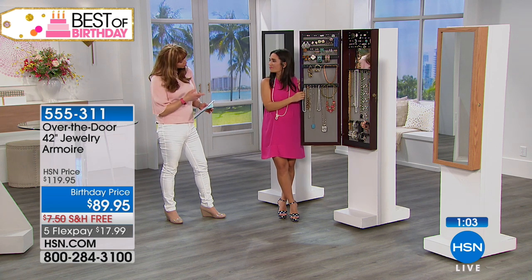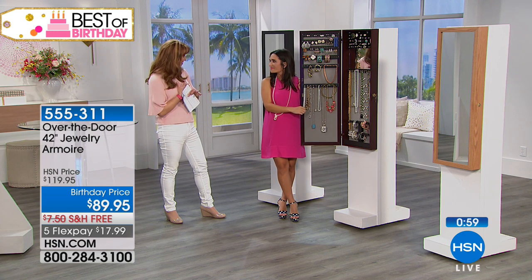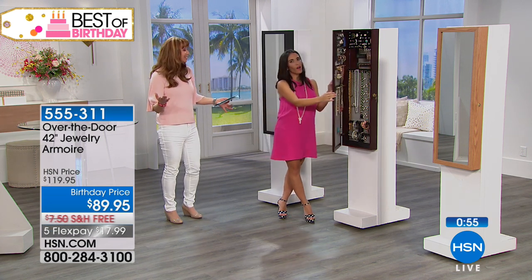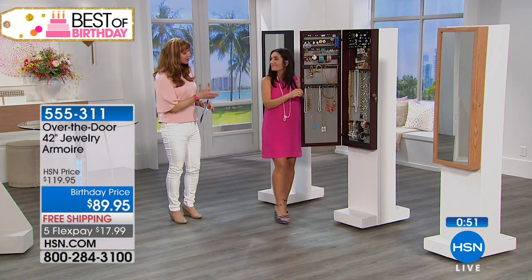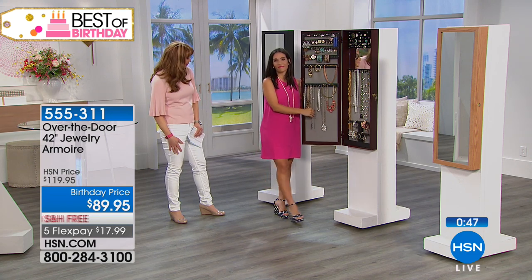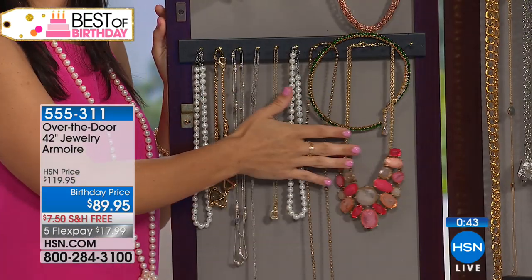Exactly. The other thing about this too, Kristen, is this is a storage area that we're not utilizing in our home. We all have a door, obviously. We all have that vertical space that's just there. We have that little dead space. So this is a way to use a storage area that otherwise you're just not taking advantage of. Yeah, it's not taking up counter space on your dresser, in your bathroom.